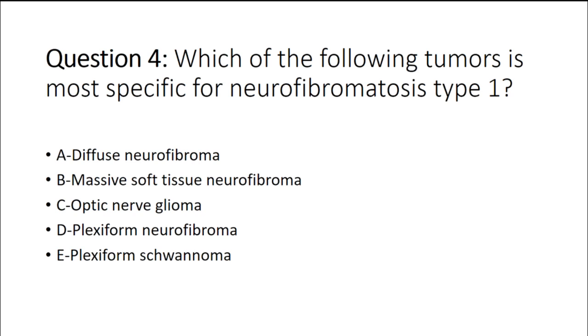Question number 4: which of the following tumors is most specific for neurofibromatosis type 1? Diffuse neurofibroma, massive soft tissue neurofibroma, optic nerve glioma, plexiform neurofibroma, or plexiform schwannoma? I can see that there are some answers for plexiform neurofibroma. Let us see what else. More of our viewers are in favor of plexiform neurofibroma to be most specific for NF1.